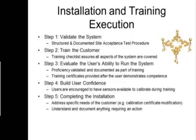Step 3 is another important step, and that is to evaluate that the user that we just trained is able to run the calibration system. The first step of that is to have them calibrate the verification sensor and make sure they are getting the same results as we did. That shows that they at least know how to connect the system components and run the system and complete a calibration.